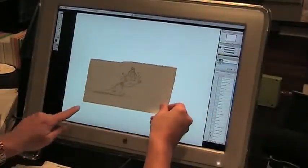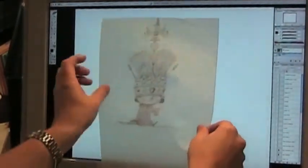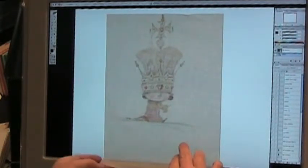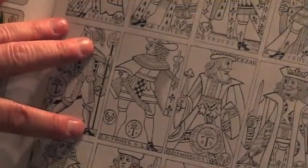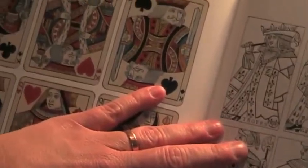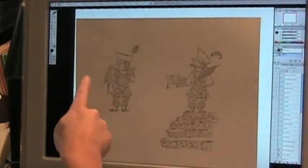What I usually do is I just start doing little sketches. So that is Princess Hyacinth with a heavy crown. And I would do these drawings. And I would just kind of try to find the look that I liked. And I thought, well, I was very influenced by old playing cards. And I had a book of old playing cards, and they had these figures that were like that with the old cross-hatched lines in them.